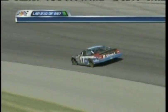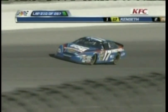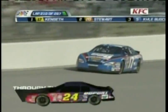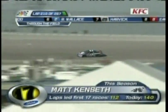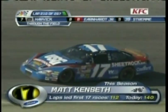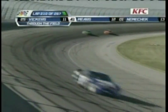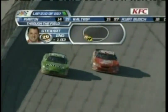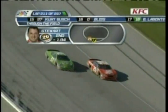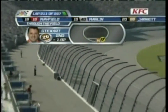Matt Kenseth up front. Let's take you through the field here at Chicagoland and start with Allen. Matt Kenseth has been out in front for most of this race, especially since lap 66, Bill. He did not pit under that last caution. His crew chief, Robbie Reiser, said, we're good where we are. We need to pit one more time in this race anyway. Stewart and Zipadelli debated about whether to pit or stay out when we had that caution just past lap 180. They stayed out. Lap times not too bad right now. Running in second. Al?